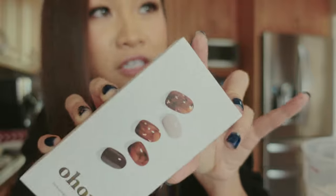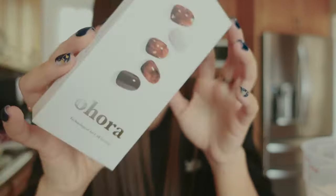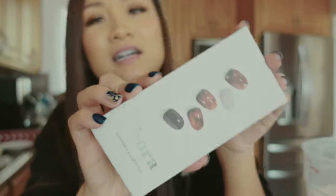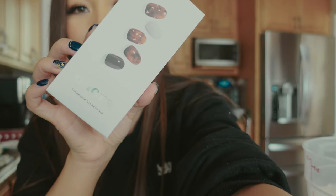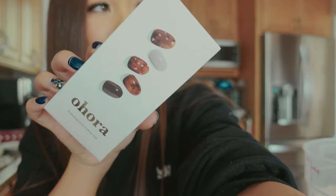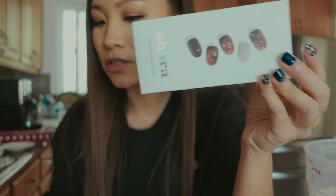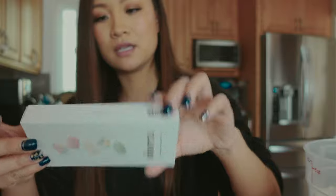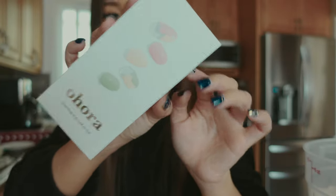I was gonna do this for New Year's and Christmas, but we got gingerbread nails. That's coming in on Monday. They said Monday at earliest, but I feel like it's probably Tuesday or later. So this is one of them. I guess I'll save this for after the festive nails. And then we also got one of these.